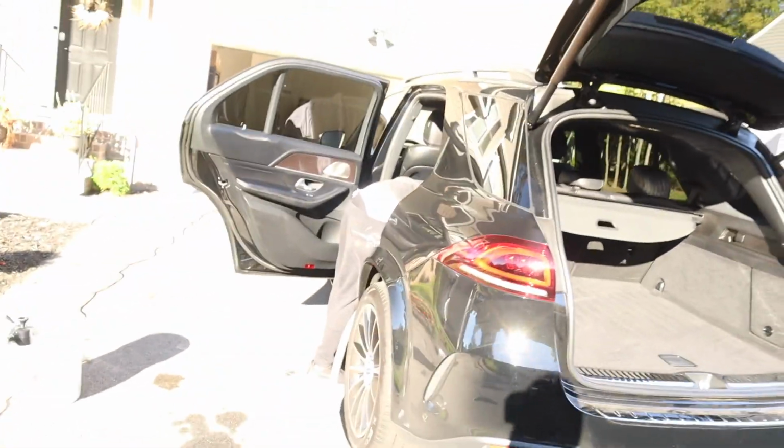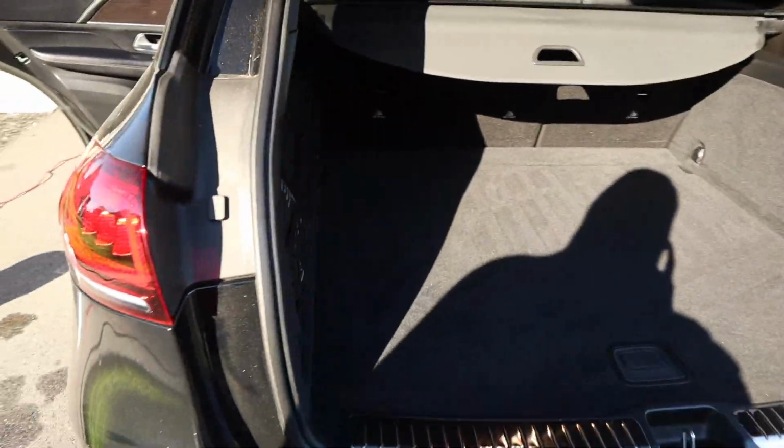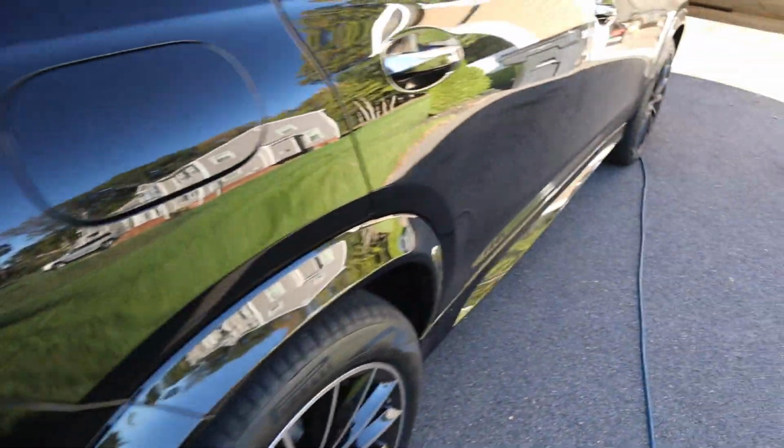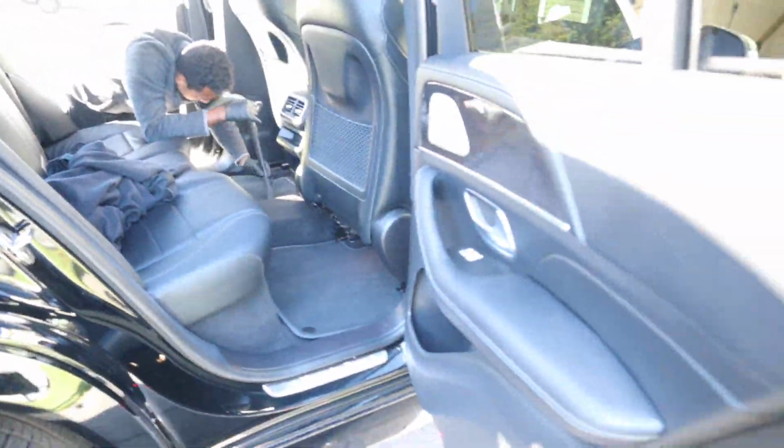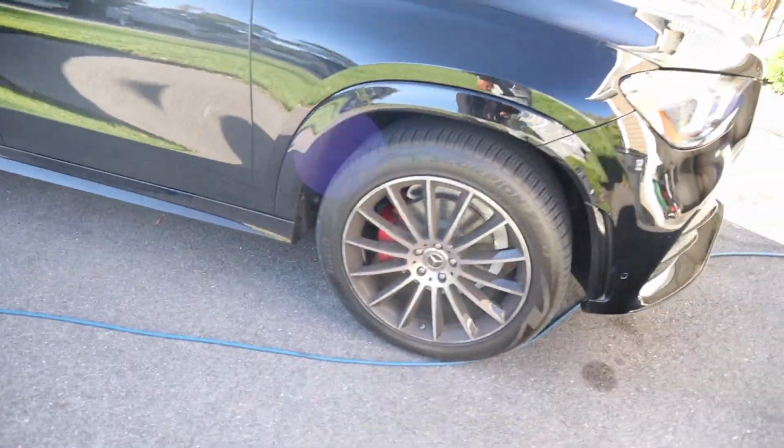And we detailed the inside. Well, I detailed the inside. Victor's just doing a quick vacuum. Windows are done, and the wipe down is complete. He's doing the quick vacuum. And then we'll go ahead and wash this car, and we'll be done for this maintenance detail.